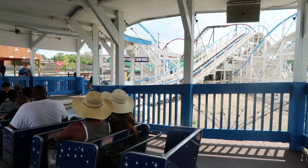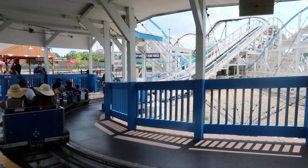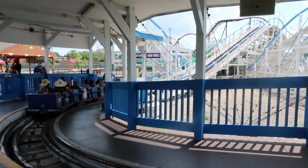How excited are you for this? Very. It's a kiddie coaster. It's red, white, and blue, and now it has you. Enjoy your ride on the Little Dipper.